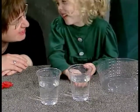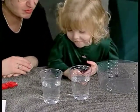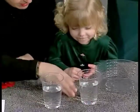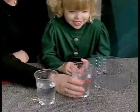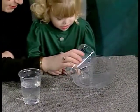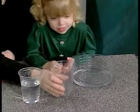I don't think any has more. Oh, now it looks like they each have just the same amount of water in them, all right? So now let's watch and see what's going to happen. Shall we take the dish, and we'll take this water and we'll pour it in the dish, all right? There it goes, in the big, wide dish, like that.